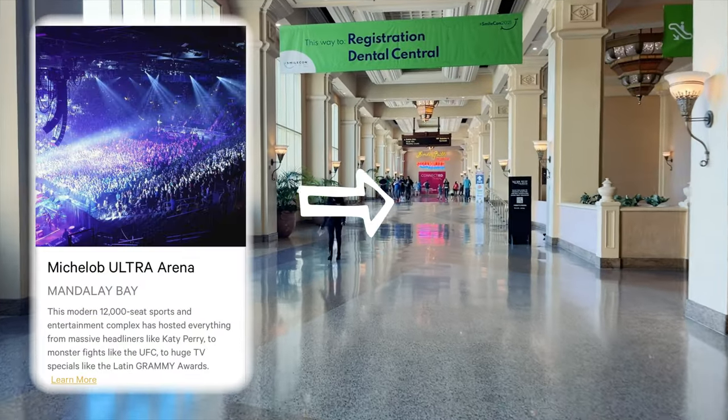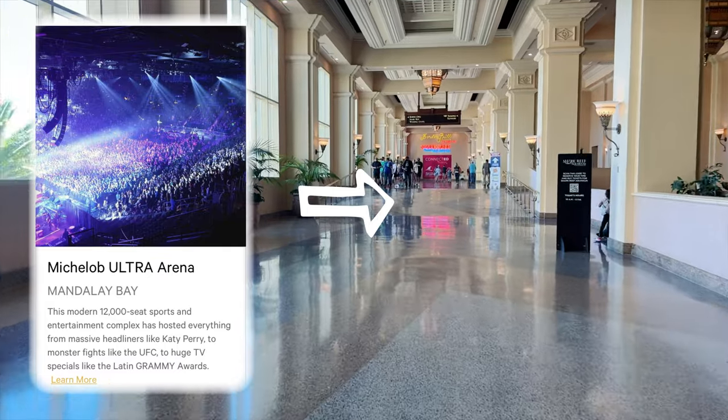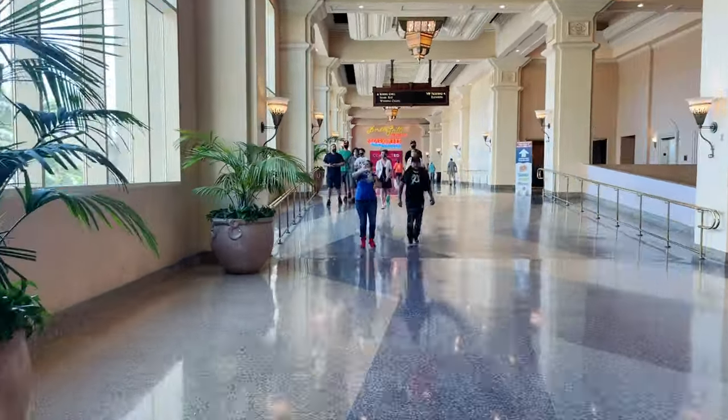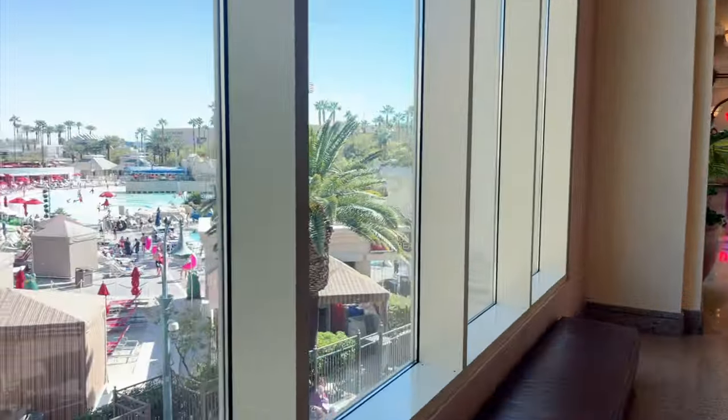The first thing you'll find inside the convention center is the entrance to the Michelob Ultra Arena. That's a 12,000 seat venue that's home to the Las Vegas Aces of the WNBA. It also hosts a lot of concerts, boxing matches, and UFC events.